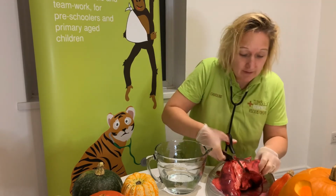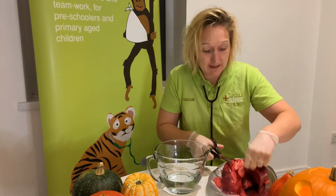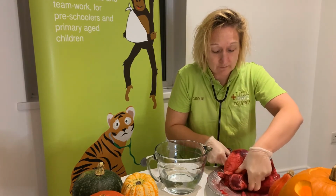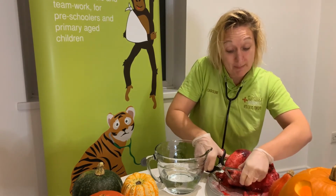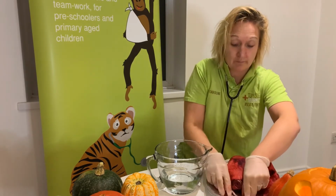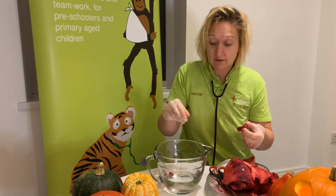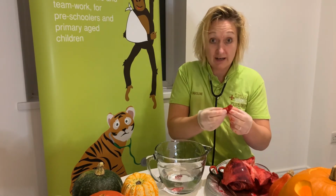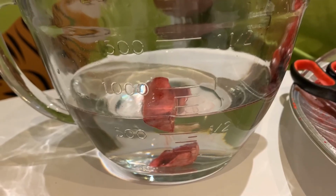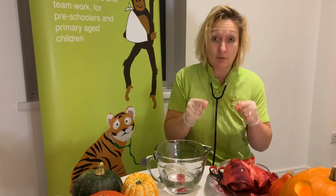So let's try it. Let's cut off a bit of the lung, and then let's go underneath, find our heart, and then let's cut a bit of that heart muscle, okay? That big tissue. Okay, so let's put the heart in first and see what happens. That sinks, okay? Let's try the lung. And the lung floats because it's really light, it's really spongy, and it's full of air, and we need that to get the oxygen into our body.